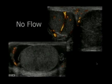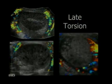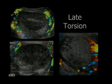Again, color Doppler, this is your key, okay? This child has an enlarged testis, becoming a little heterogeneous. You start to worry about viability when you start getting grayscale changes. Here's another case. And then lastly, when you get testes that look like this, there is complete infarction.